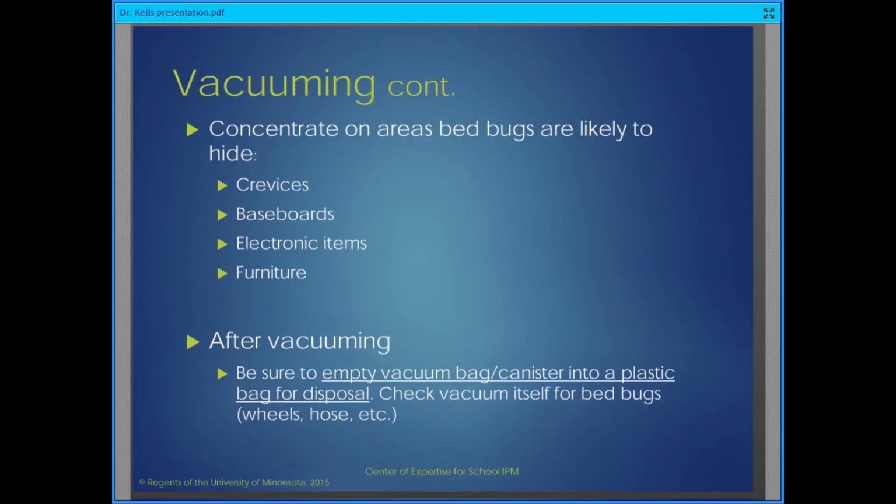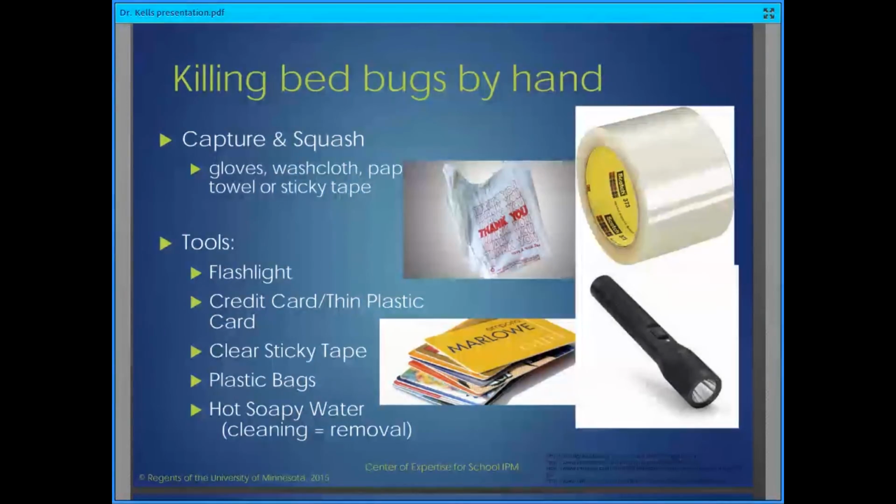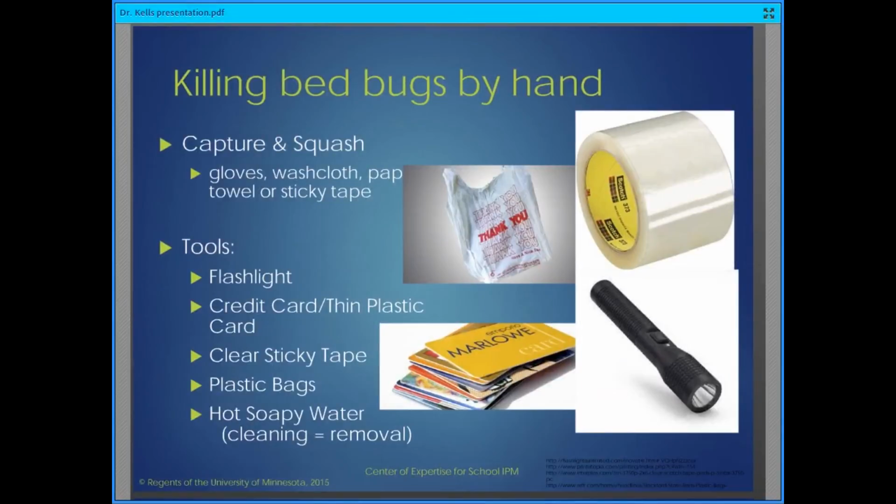Killing bugs by hand, I tell you, there's a lot of bed bugs that can be controlled by hand if you can find them and if you can get a hold of them. So capturing and squashing bed bugs is very effective. Use gloves, a washcloth, paper towel, or sticky tape, and you can easily control bed bugs.